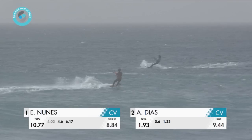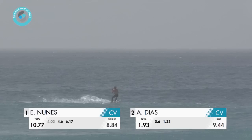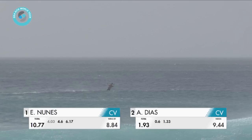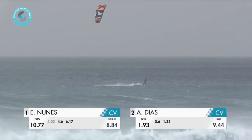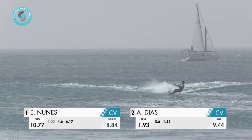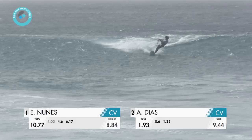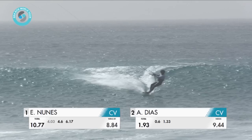And then you have the powerhouse, Mr. Elvis Nunes. Elvis Nunes comes to a few of the events on tour, but in waves is where he excels. You can just see the power. You've seen in this heat some of the biggest waves of the event, and he just powers through them. He goes bottom turn, solid, sets the line, does not move a millimeter all the way to the top, trying to go back on that vertical axis, hitting it, letting the tail loose. That's what the judges want. That's what we want to see.